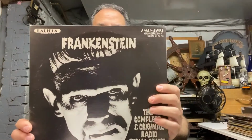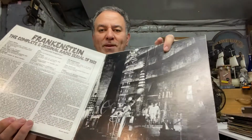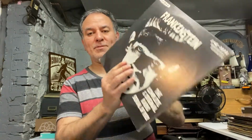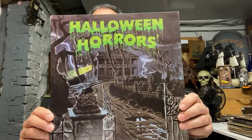Frankenstein. Look at that. Beautiful cover, right? I think this one opens up. In fact, look, it's a 2-record set. Wow. Frankenstein, my favorite. This is in really beautiful condition, and I want to keep it that way. Well, like I said, who cares if one is in bad condition? You always get 2, right? Here's my second one of this.